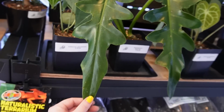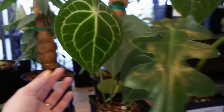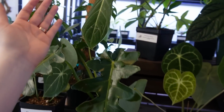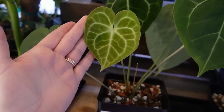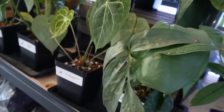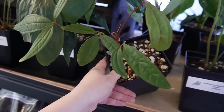Here we have Philodendron Bob C, this one is $150, and we have an Anthurium Clarinervium right here. Here is our Glorious, another Anthurium Clary, this one's brand new. We have Anthurium Emedrium Silver, this is a super big plant. I really like this Anthurium right here, actually.